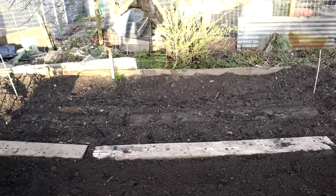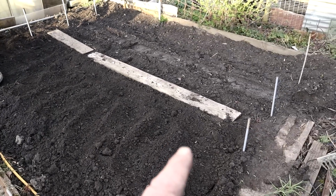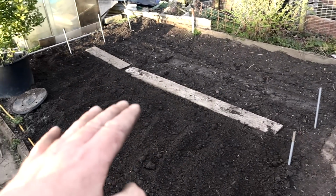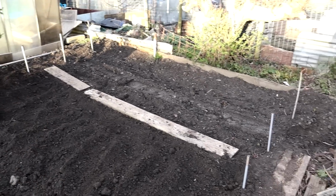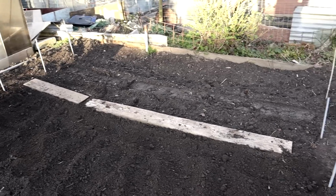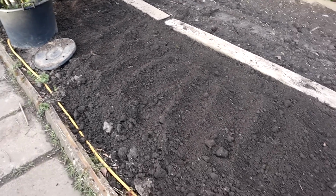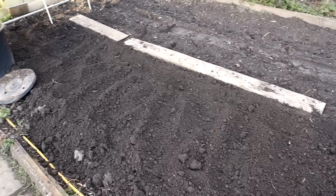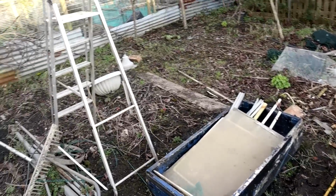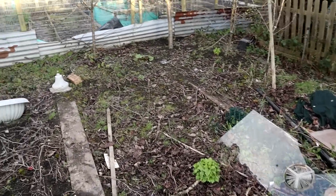I've also managed to get another row of where the potatoes are going there. Another one there. That one's filled. They're all filled with the cow manure on the bottom, just like I did the first one. So I should get 3 good rows out of there. And this bit, I don't know. Sweet corn maybe, who knows. This other bit, just a little bit digging over. I'm not too worried about that.